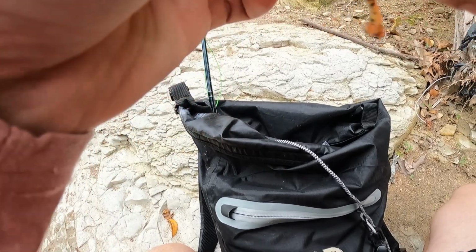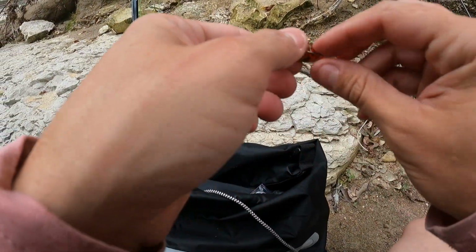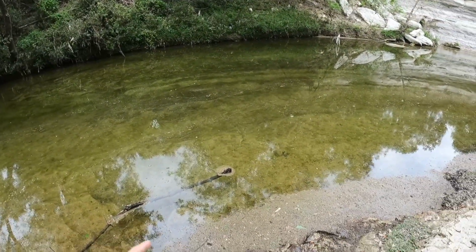But I'm gonna go ahead and put on this bad boy on a weedless setup and see if that helps us. I'm sure it'll help us definitely fish it. I'm not sure how good it'll do on the hookup ratio, but we'll find out here shortly.